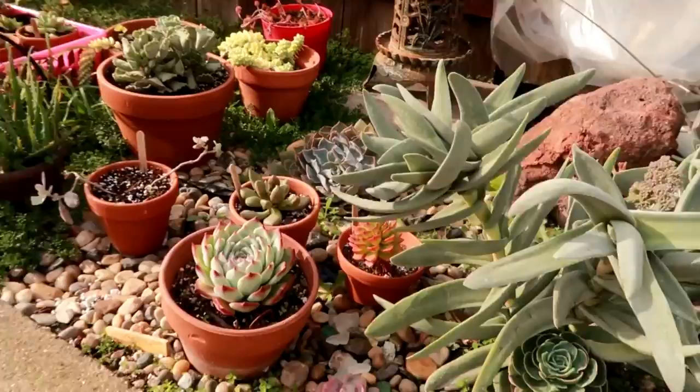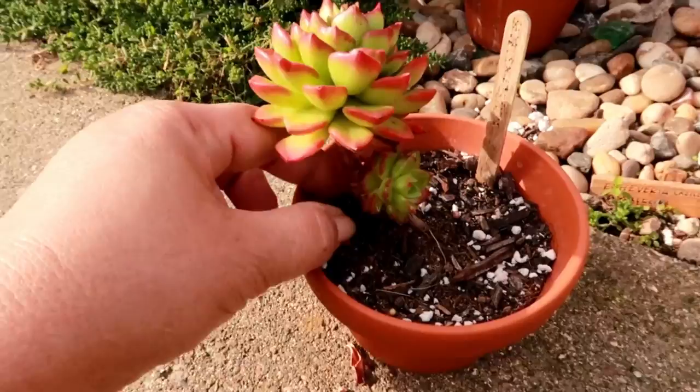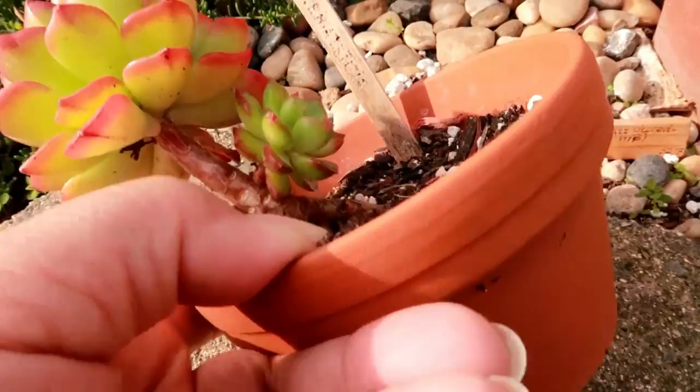Yeah, I think this is so pretty right here. I wish it had more, and when it does, it would also be for sale. This is one of the really rare ones that I got at the Cactus and Succulent Society. Look how pretty that is. And this is the Sedeveria Letizia. It's a really nice, beautiful plant. Look at that.